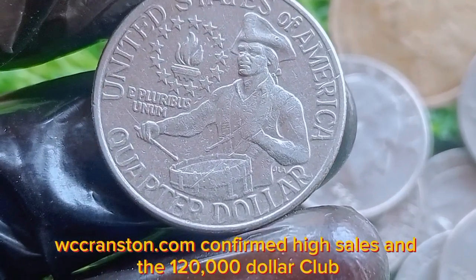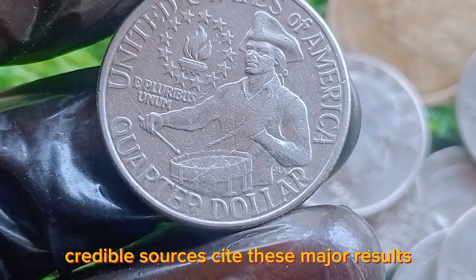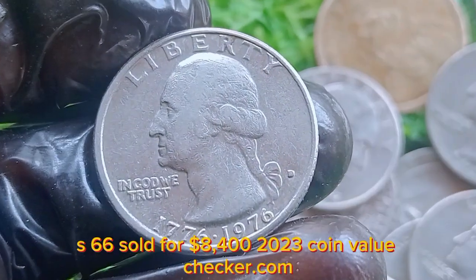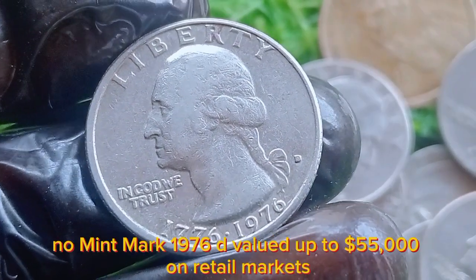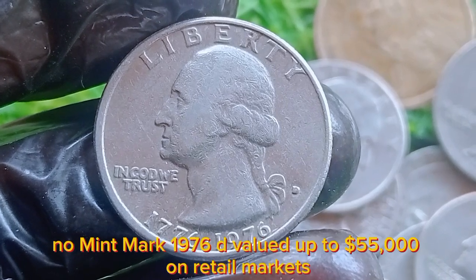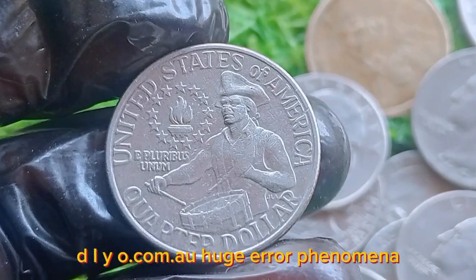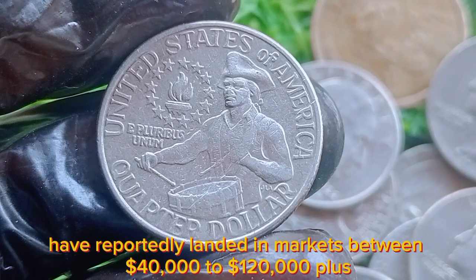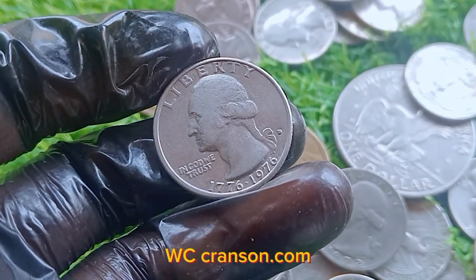Confirmed high sales and the $120,000 club. Although many sales aren't publicly tracked, credible sources cite these major results. 1976 D DDO MS66, sold for $8,400, 2023. No mint mark 1976 D, valued up to $55,000 on retail markets. Clipped planchet, fetching up to $20,000. Huge error phenomena, e.g., double struck, brockage, have reportedly landed in markets between $40,000 to $120,000 plus.